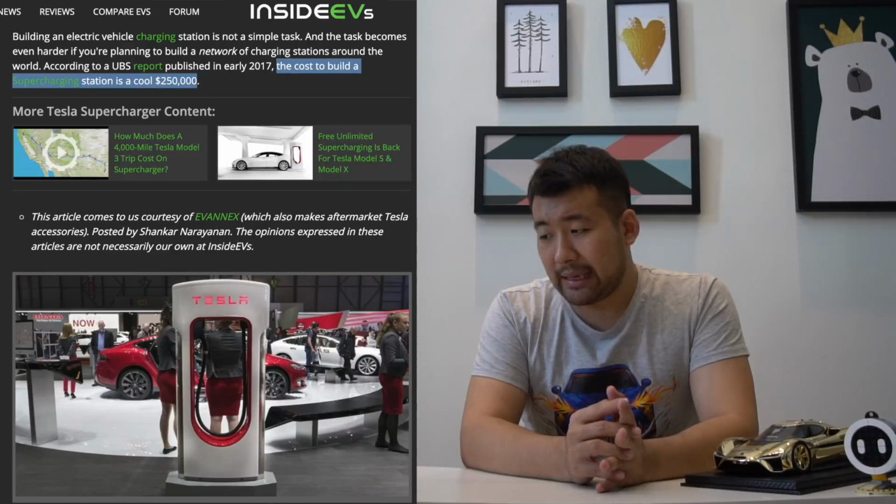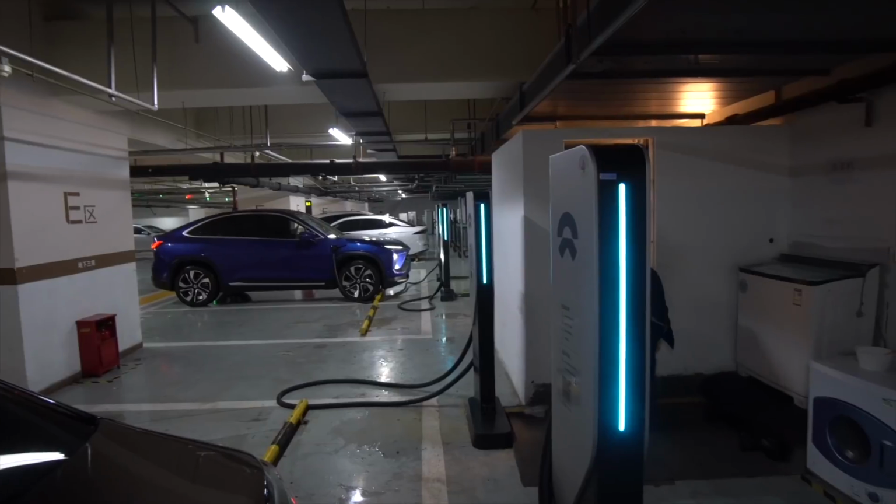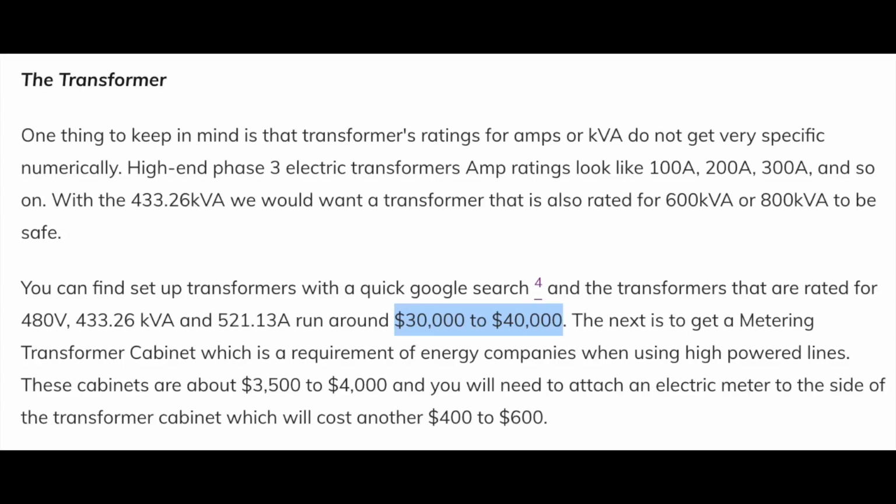According to Inside EVs, a Tesla supercharging station costs a cool $250K US dollars to set up. The reason it's so expensive is because of all the transformers that you have to set up. These are called step-up transformers, which cost about 30 to 40K each. It's necessary to get the necessary voltage for these superchargers. That's just the transformers, and each transformer can only service maybe about 2 superchargers. So if you have maybe 10 or 20 superchargers, you're going to need 5 to 10 of these transformers, which is a lot of money. Just do the math, 5 times 30, that's 150K. So the bulk of the cost comes from that.